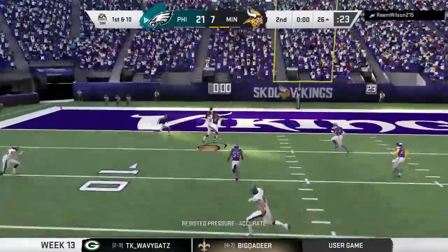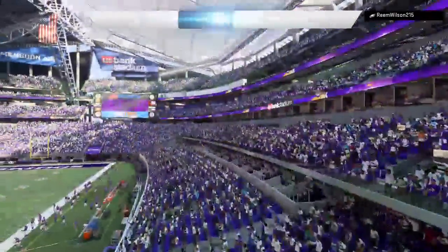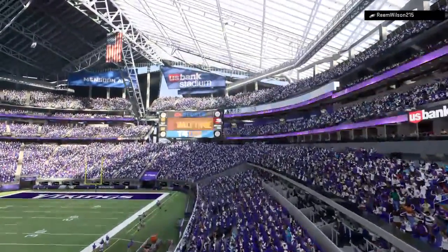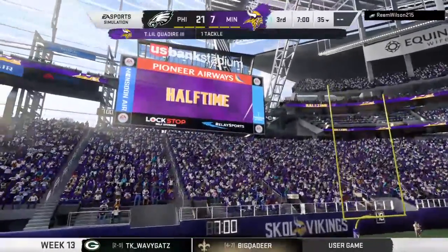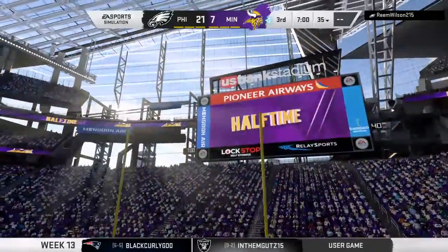Now Wentz. And this will be incomplete. Physical play on the football there, and it's second down. So we have come to halftime in what's already a 2-touchdown game. As we'll send you down to Orlando, and we check in with Jonathan Coachman for our EA Sports Halftime Report. Coach.